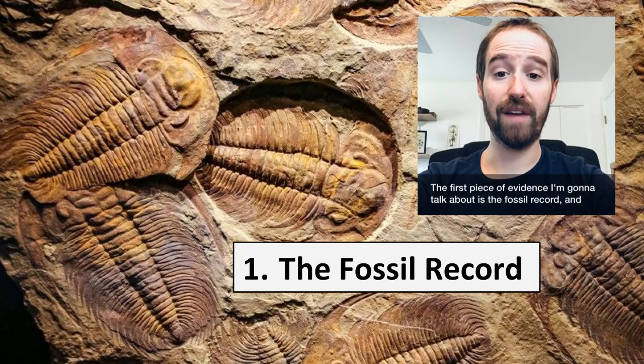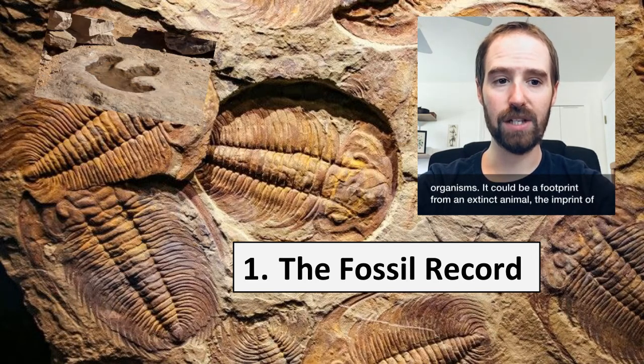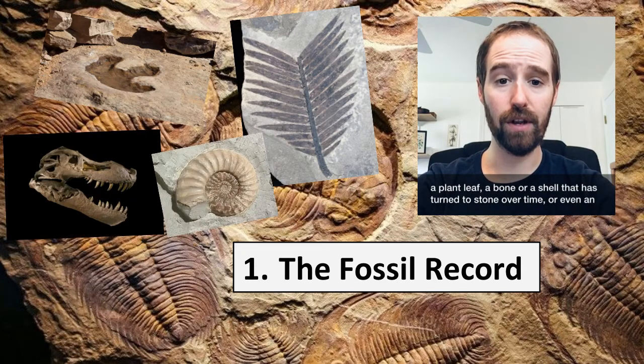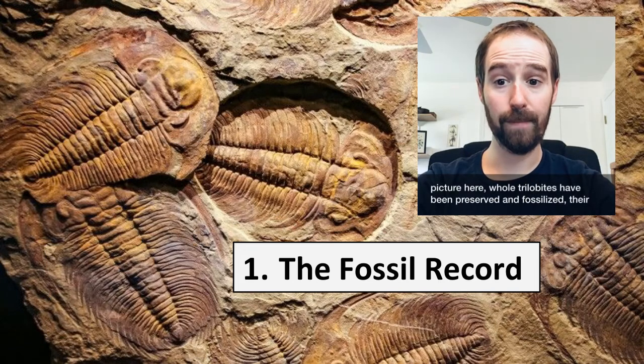The first piece of evidence I'm going to talk about is the fossil record, and there is a lot to talk about. Fossils are the preserved remains of dead organisms. It could be a footprint from an extinct animal, the imprint of a plant leaf, a bone or a shell that has turned to stone over time, or even an insect preserved in amber like you might have seen in Jurassic Park.